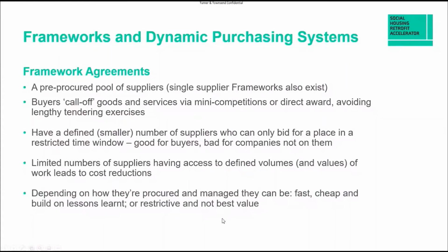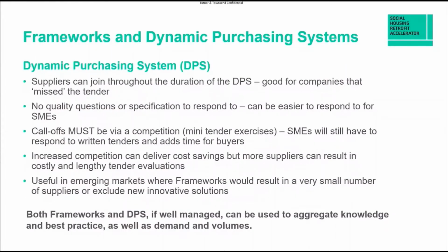So a DPS, a dynamic purchasing system, is a bit different. Whereas a framework can be closed to new entrants, you're on it, good. You're not on it, you're knackered. A DPS is a bit different. They never close effectively. So throughout the life of that dynamic purchasing system agreement, new entrants, or new bidders, can get onto that DPS and be in with a chance of winning work for you.